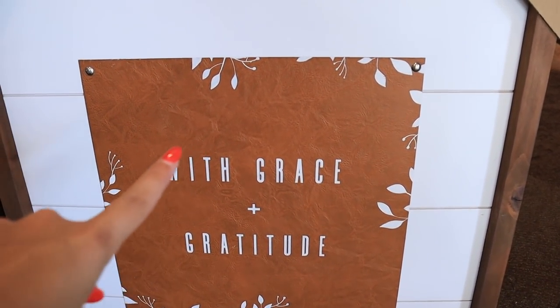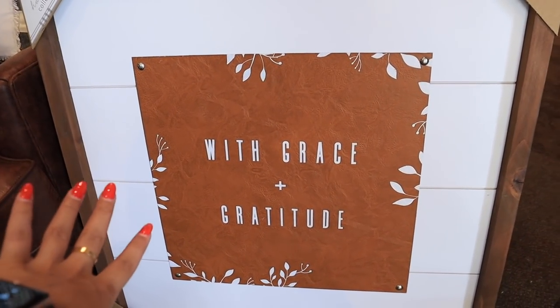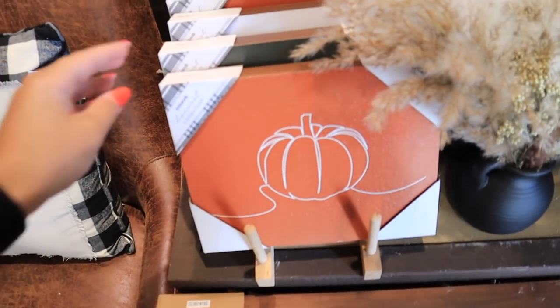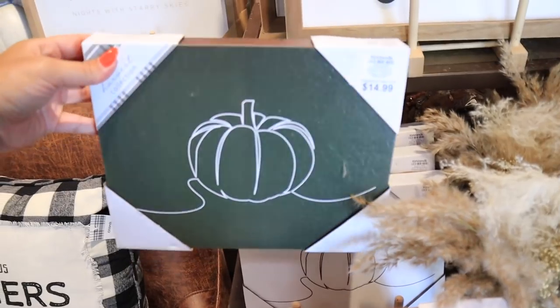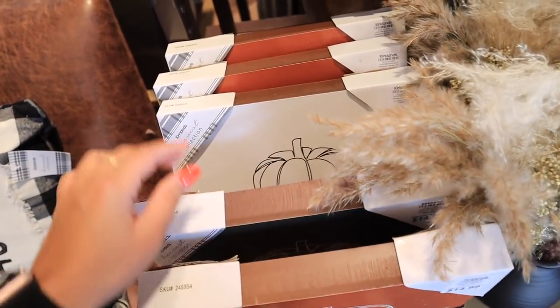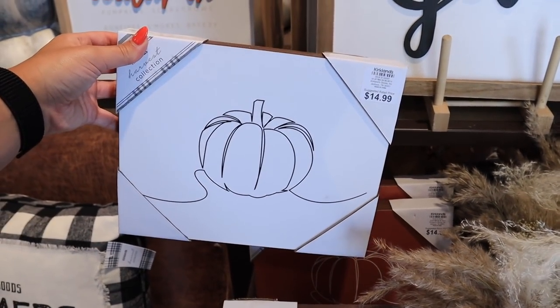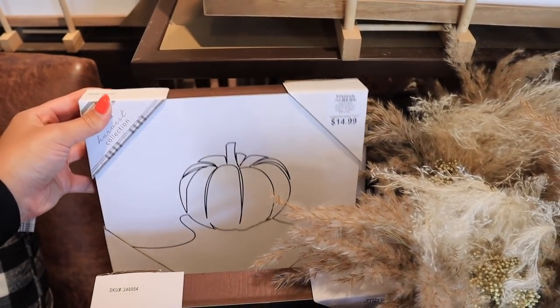Then the little piece is leather and it says with grace and gratitude with some florals. This is super pretty, and like I said, it is $40. Here are some little wall arts. They have pumpkins, they have orange as well as green, so definitely a couple different color schemes going on here with the green. It does also come in white, which I actually really like this one. I might pick that one up because I just love how minimalist it is.